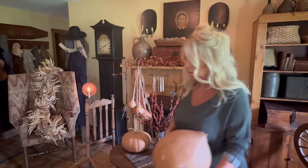And let me go get one more pumpkin. Got another little pumpkin to try to put in here. You can't see the back one. There we go. That looks pretty. I like that. Maybe we'll just try to put this around this lamp too, just so this side has something.